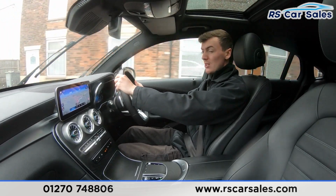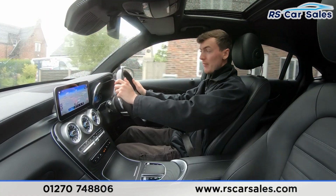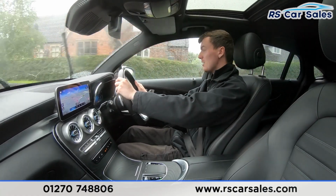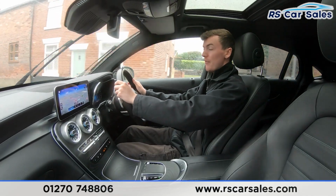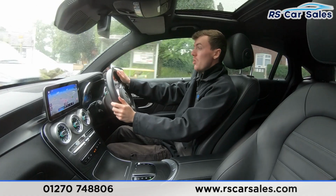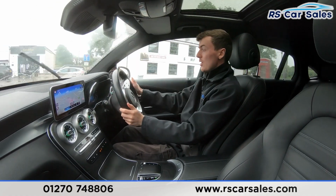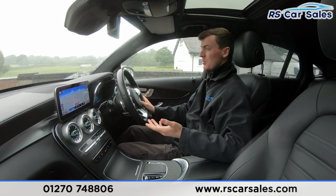Now we have plenty more features on the interior of the vehicle. We have the glass sunroof just up there, full leather seats as well, really comfortable, can easily do 2, 3, or even 400 miles in this vehicle and still get out feeling fresh. We have front seats being heated, perfect for them cold winter mornings. We also have the wooden effect trim running across the doors and also here in the centre, which really makes the interior a nice place to be.